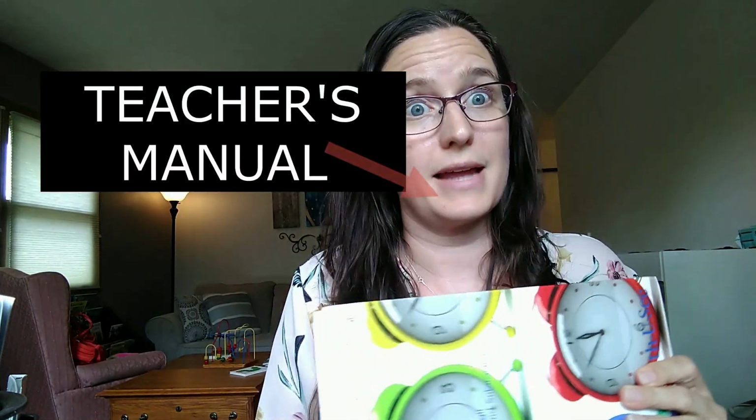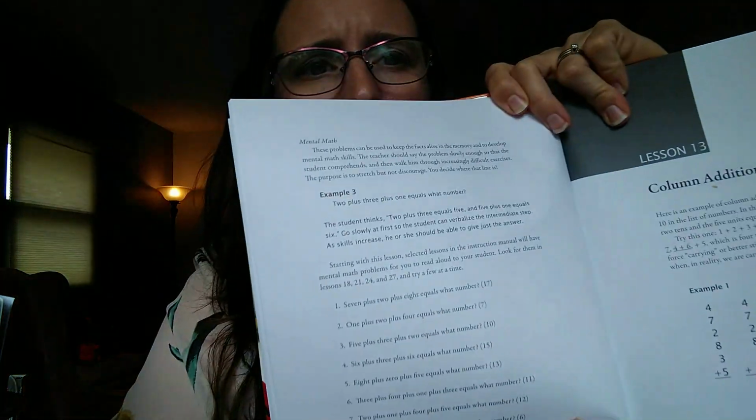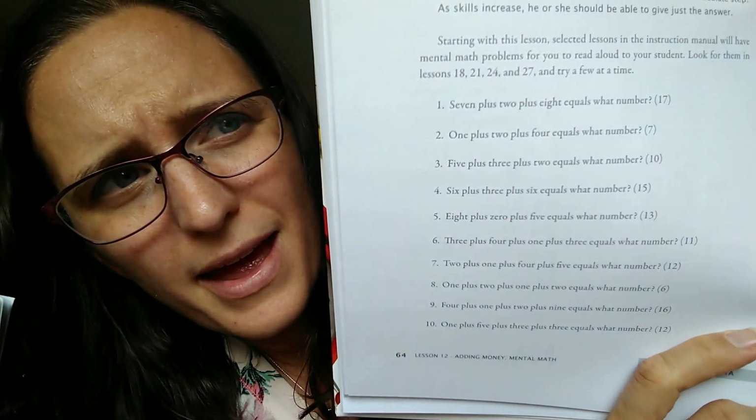In each one, this is a mistake I made originally. So here's beta, for example. I can literally glance at my 2nd grader's work and see if it's a correct answer, right? It's basic addition. At the end of this chapter, they have mental math, and you go through it, and it says things like 7 plus 2 plus 8 equals what number? And they do it mentally. They have to do it in their head. And it is so amazing to watch your kids develop and learn that skill. So cool.